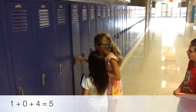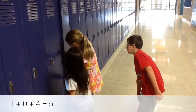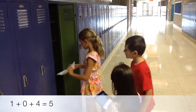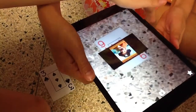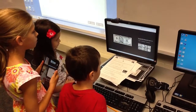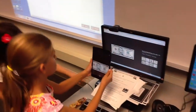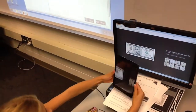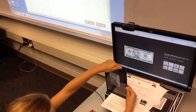They add up the digits to get 5. And they find out that there's a clue in locker 5. We found it. Here, the cards. So once they find the clue, it tells them to point at the card that's the highest number. They subtract the cards to come up with the number 6, and they write that down and move on to the next clue, or the next step, which is to point the iPad at a $5 bill.